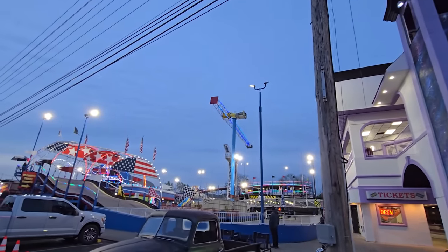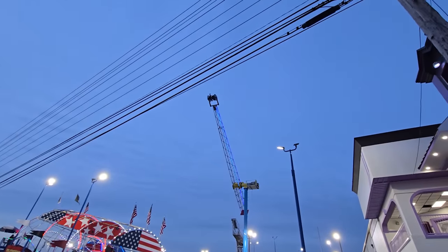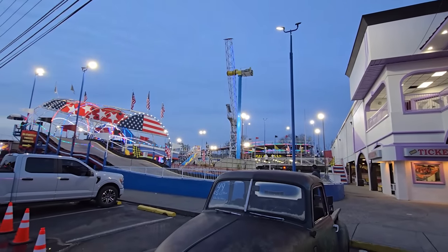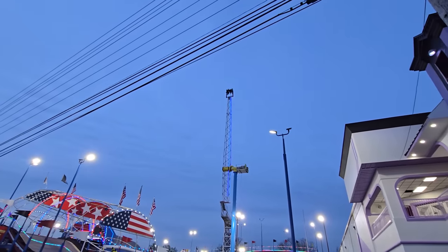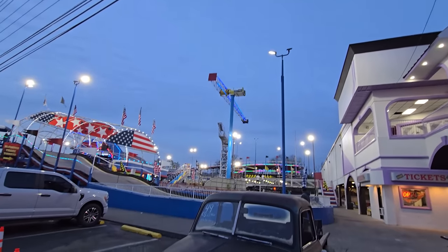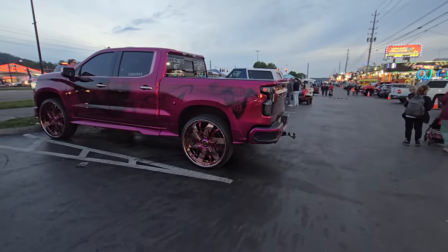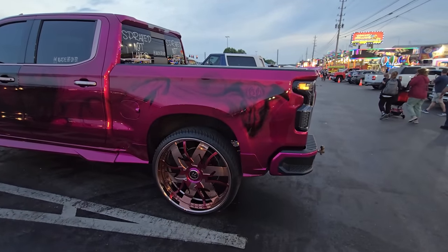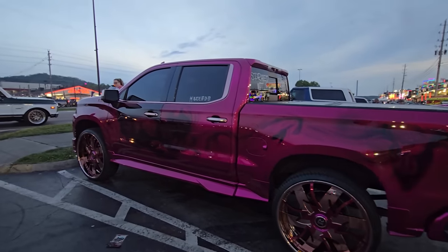And I see the old vomit machine is up and running. I think I'll take my chances on the streets of Pigeon Forge rather than ride that thing. Just saying. I don't know if the camera is picking this up, but the paint job on this truck is amazing looking. Yeah, really, really cool.